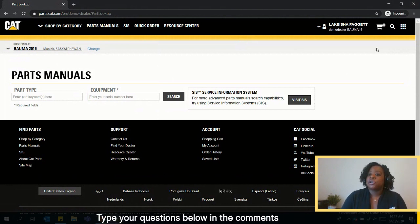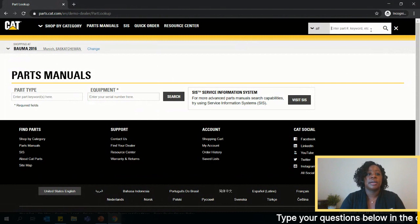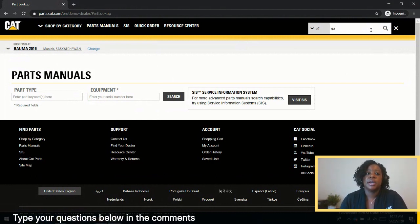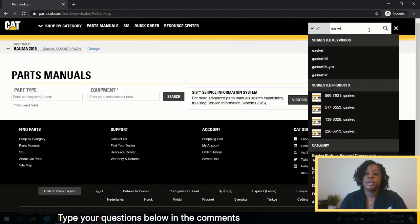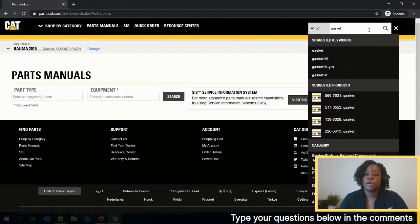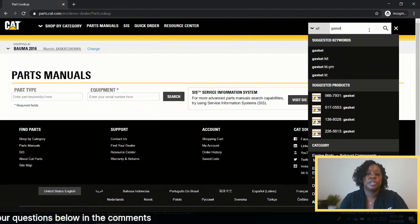And then the last option for searching is up to the right-hand corner, this magnifier. So this allows you to quickly type in a characteristic of the part that you're looking for. So again, I'm going to type in gasket as an example of a part that I'm looking for. And you can see as you type in a word, there's some suggestive keywords that start to populate to give you an idea of what parts you may want to identify. So the search magnifier is a great option if you don't have your part number, but maybe you know a few details about the particular part that you're looking to purchase.